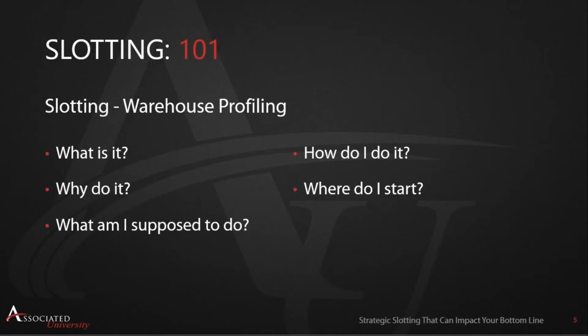So, slotting 101. Every warehouse manager knows that slotting is important, but it is often the last job on anyone's priority list. You know you should do it, but nobody wants to commit the valuable resources. The inbound and outbound activity often overshadows the need for slotting. Slotting becomes a to-do when I have time instead of an important need to do.